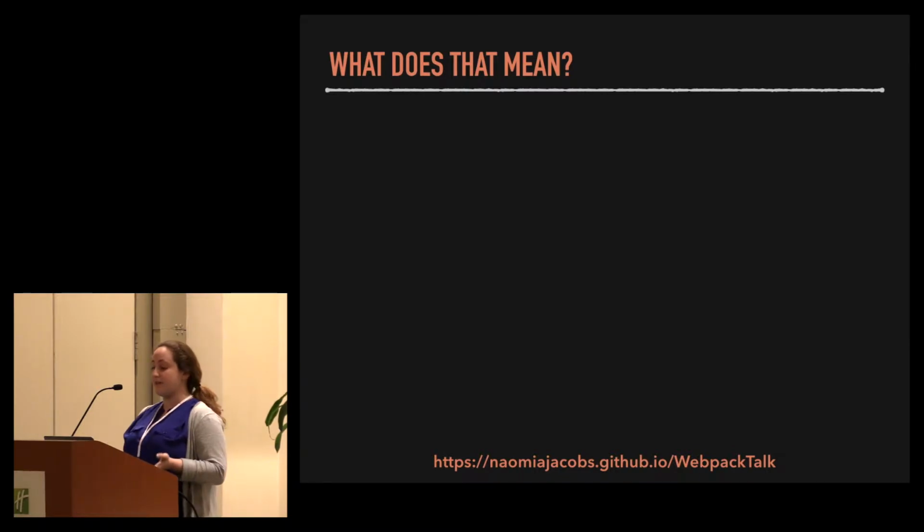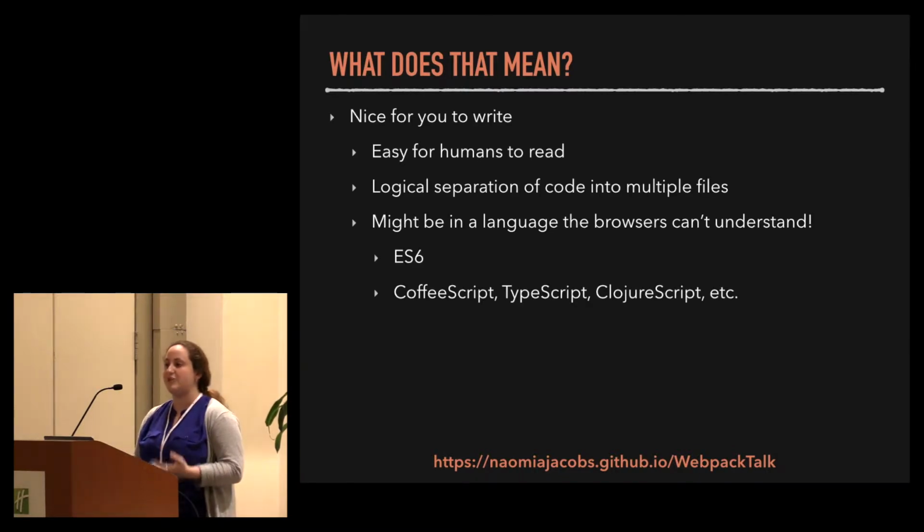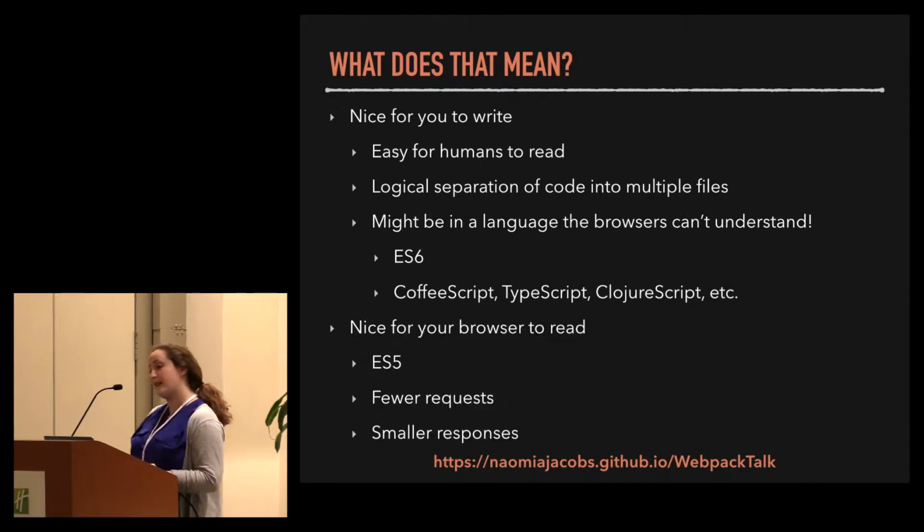Well, what's nice for you to write means that it's easy for humans to read. It has white space, it has formatting, it has readable variable names. It means that we have logically separated our code into multiple files. And it might mean that it's in a language that our browsers don't understand. It could be in ES6, or it could be in CoffeeScript or TypeScript, ClojureScript, whatever you want. But what's nice for your browser to read is ES5.